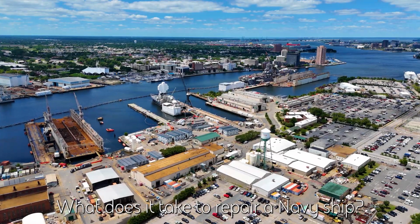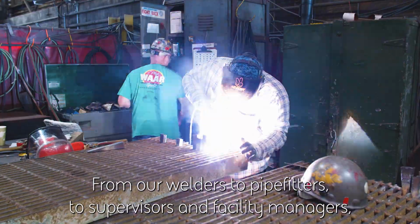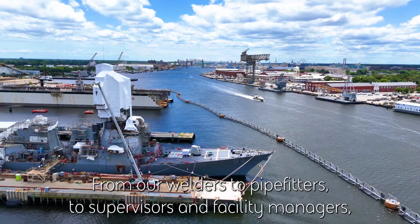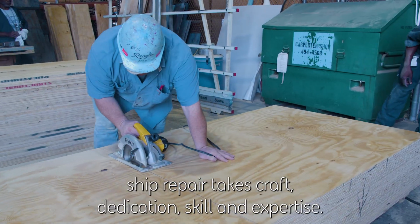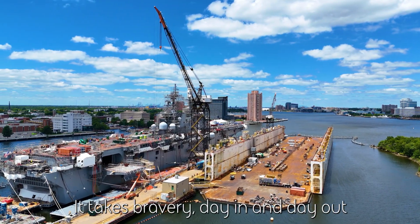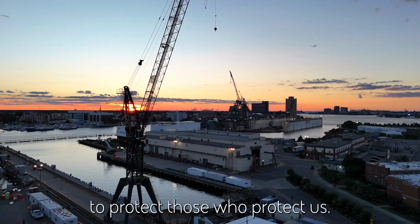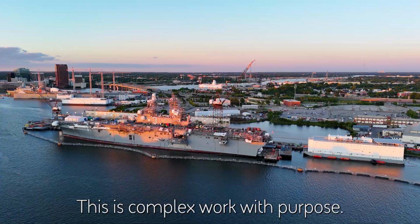What does it take to repair a Navy ship? It's not for the faint of heart. From our welders to pipe fitters, to supervisors and facility managers. Ship repair takes craft, dedication, skill, and expertise. It takes bravery, day in and day out, to protect those who protect us. This is complex work with purpose.